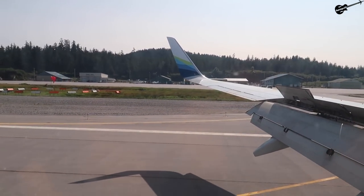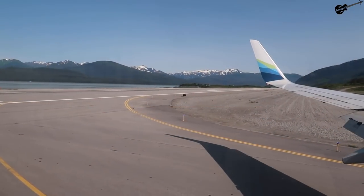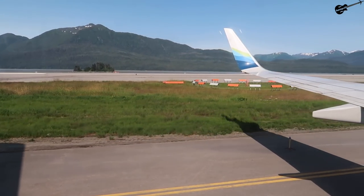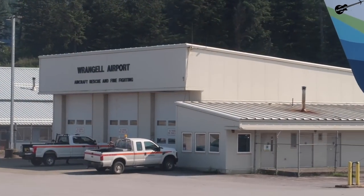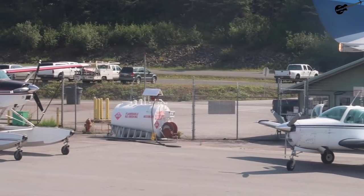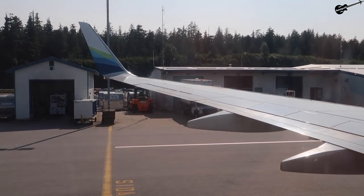Good afternoon and welcome to Wrangell. The local time here is 3:31 p.m. As we taxi over to our gate, please remain seated and keep your seatbelts on until our pilots turn off the seatbelt sign. Once again, folks, welcome to Wrangell. Hope you have a great rest of your day. If you are continuing on, please remain seated after we finish deplaning here. We will begin the boarding process right away. Thank you.